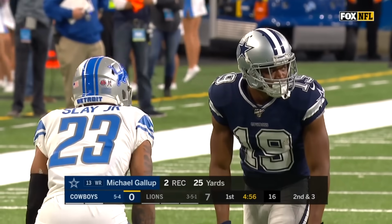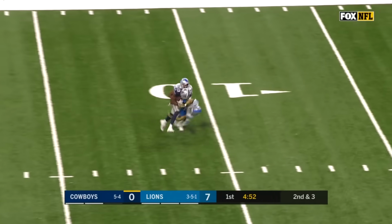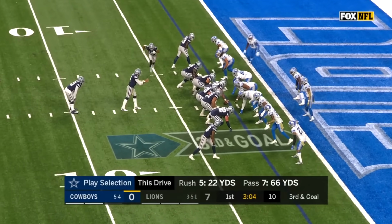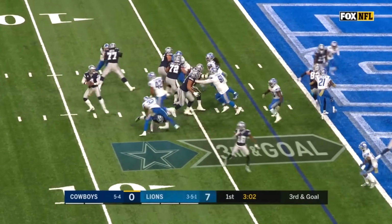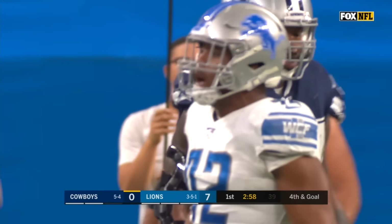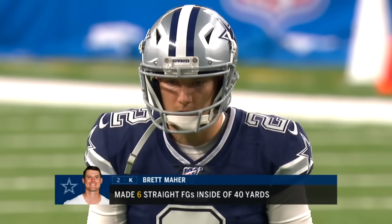Cooper's back in the game. There he is. Lined up against Slay again. A fake, a slant, and a beauty and a completion, and it's first and goal. Third and goal. The fake, the handoff. Pressure, and Prescott is dropped. Devon Kennard came flying in for the sack for the Lions. Cowboys on the board.